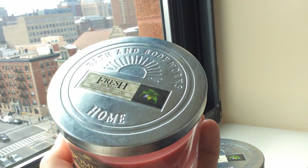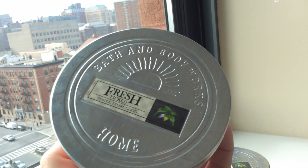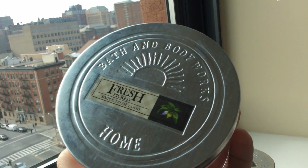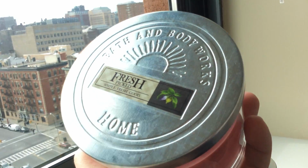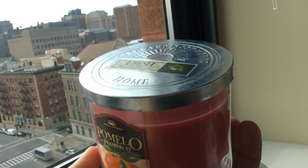Now, as before, this is the galvanized metal lid, Fresh Picked, simple, fresh, good. Everyone has the same kind of little, I don't know if that's a fig or what that is, but some sort of little plant on the top there on the label.